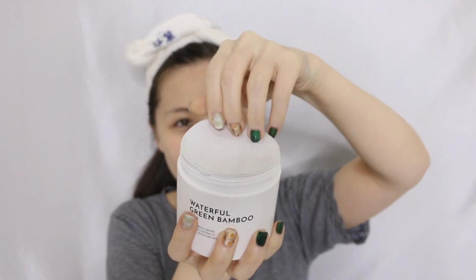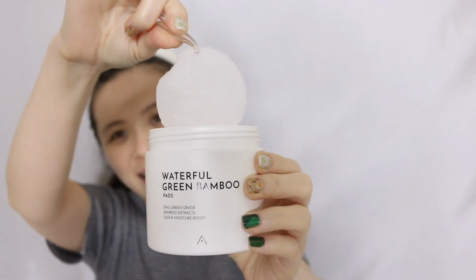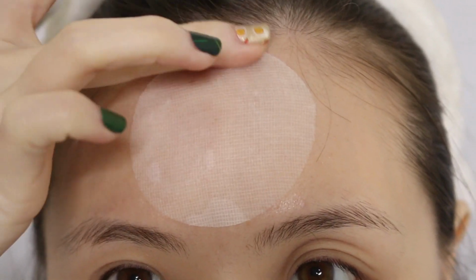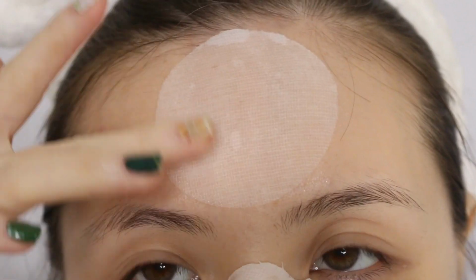Gonna open this up as well. Gonna use the gap to try to get one out. It's a very thin sheet, like the wire gauze that you use for a wound, that kind of gauze-looking thing. They don't tell me how many pads to use, so I'm just gonna assume. I'm just gonna put one here.